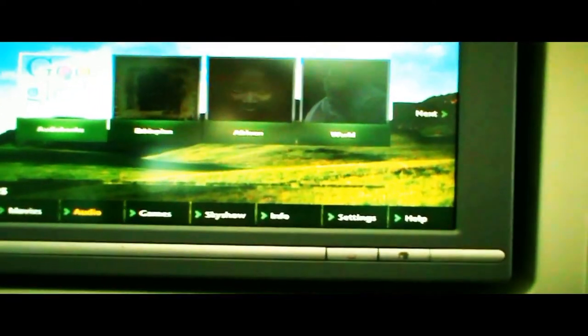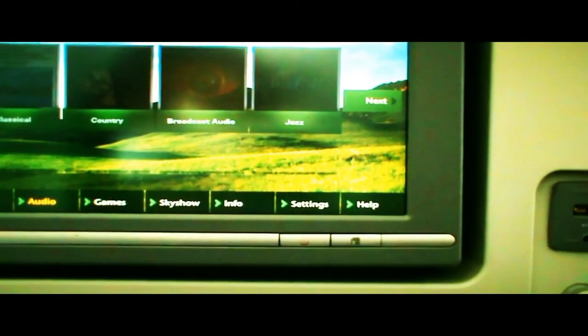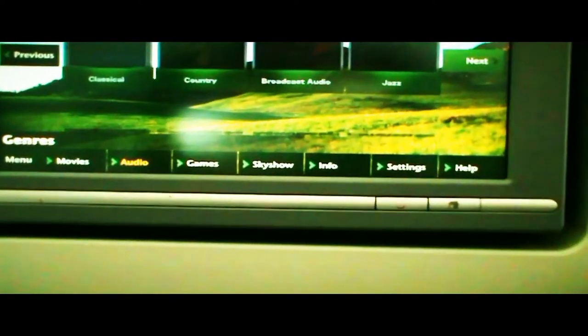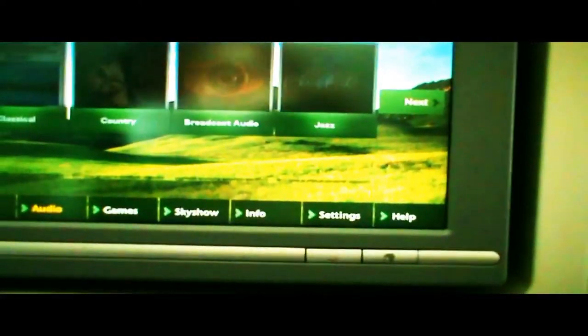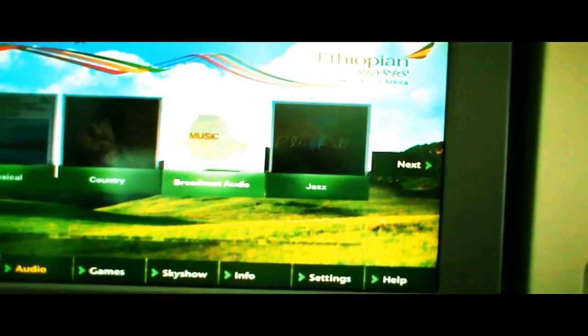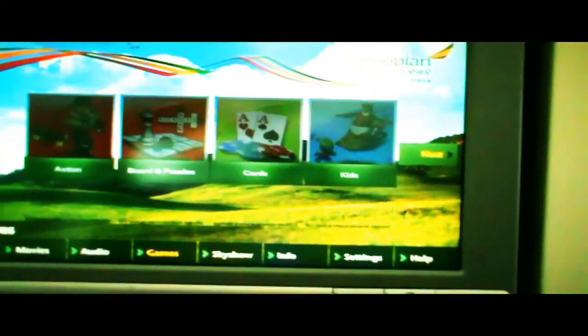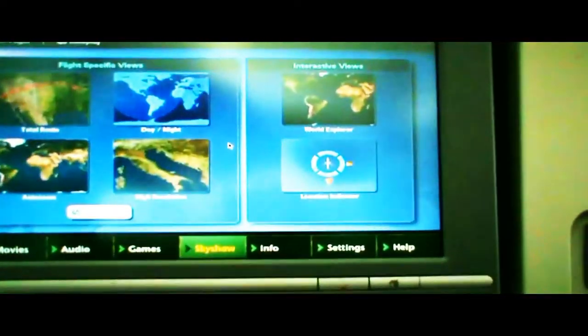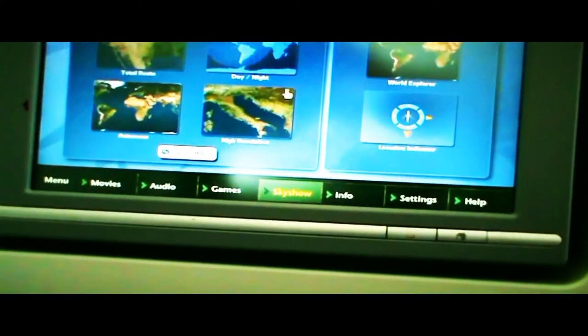And now it's time for the audios. If you like to listen to songs while flying, you can also find many kinds of genre here, jazz, classical and hip-hop from across the globe. You can even also play games and, you know, have a little fun or don't have fun. And you can even also follow the sky map and follow your route.